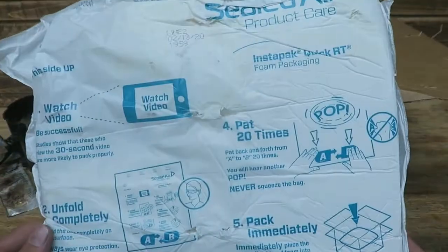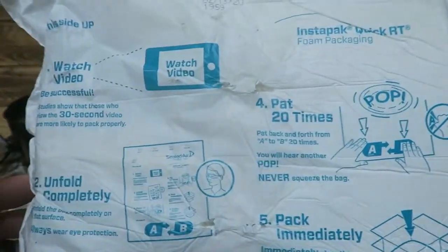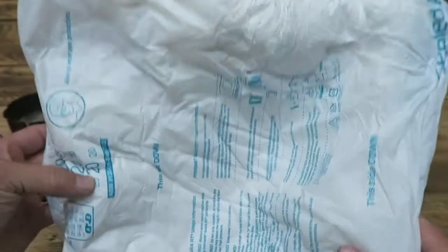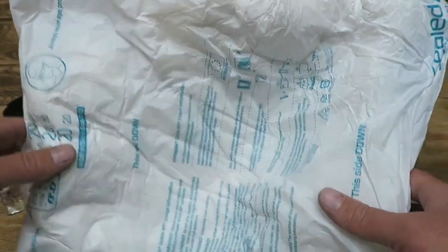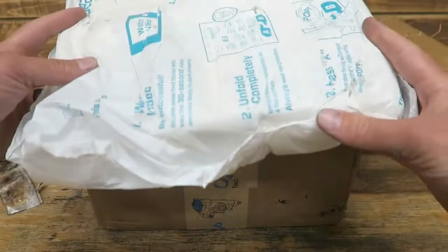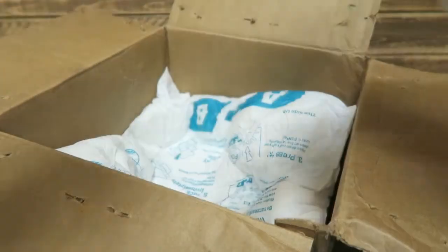Another thing that was interesting is they use these Sealed Air product care. So really kind of cool stuff. I didn't even know they existed, but it looks like it's like liquid or something, and they pop it and then they stick it in the box and it actually expands to fit. So I'll show you the bottom one here. Okay, so this is kind of heavy.